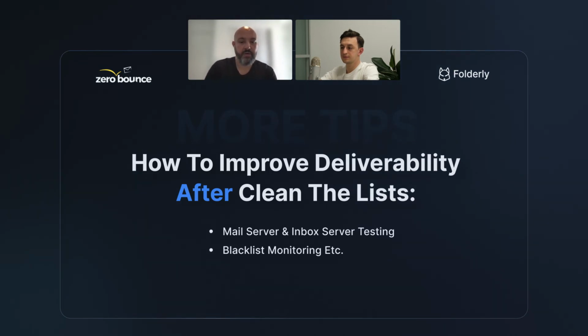We have the ability to run scans. We have paid packages as well that will give you more and do it more often. But still, at minimum, you should be checking to see if you're on a blacklist, and you want to make sure that it's not just your domain, but also the IPs that you're sending from. So you want to check those.